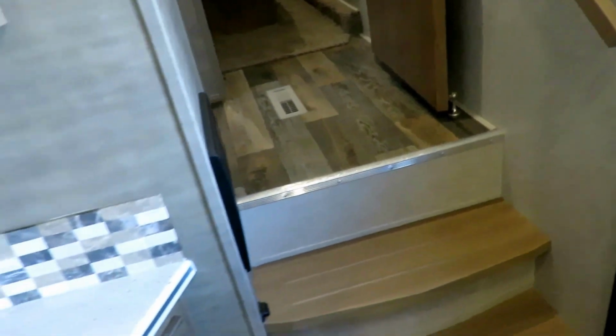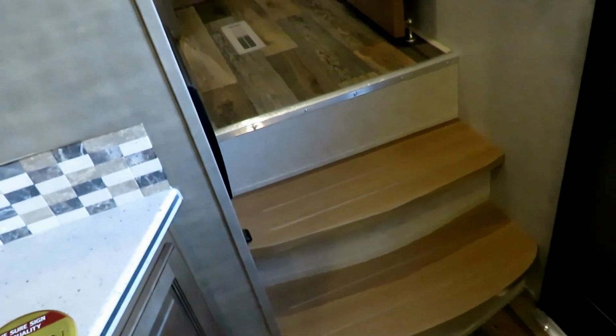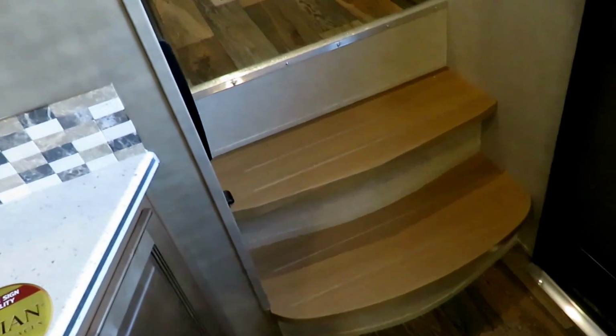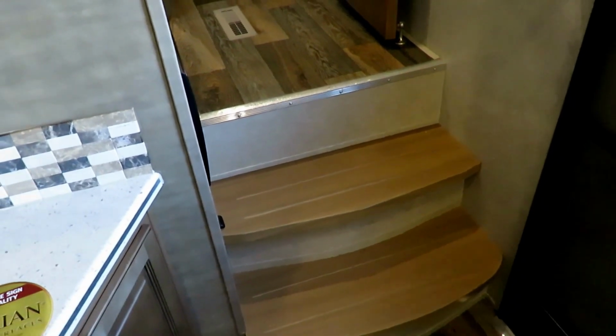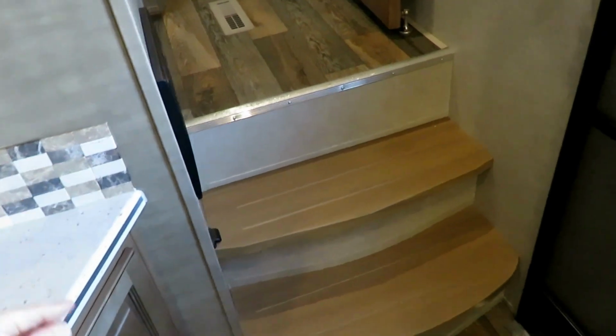Before we do, now that I say that, I want to point out these are not hardwood steps. They've got that wood look. It's that, what's it called? Whatever the plastic wood look stuff is. But it has a good look to it. It's super resilient if you get a stone in your shoe or something like that, but it's not slippery. That's one of the reasons they put it there.